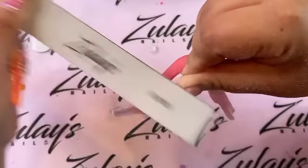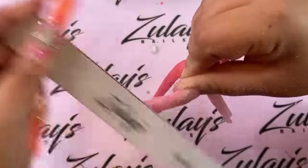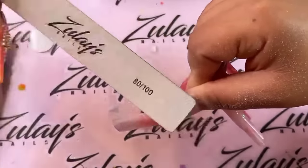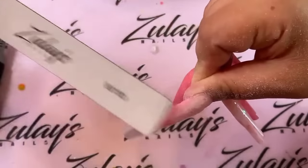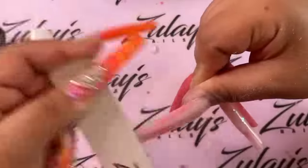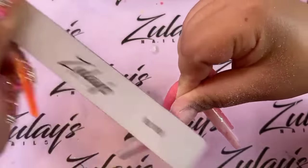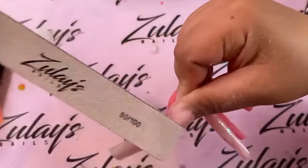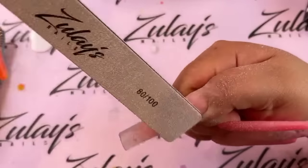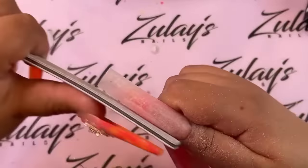Does the disc for 17 have everything I need? Yes, Fancy Nancy. That includes the bit and the sanding bands. Hey Zuley, hello Juju. Do you do one hand a day? I've actually been doing this hand for a few days this week. The electric file that I am using is the Manny Pro Passport.